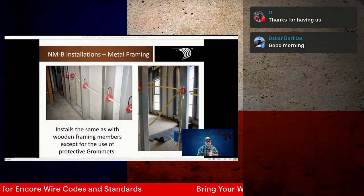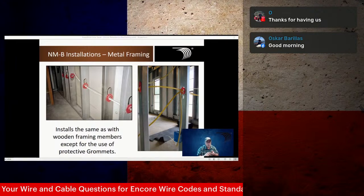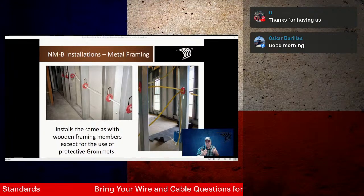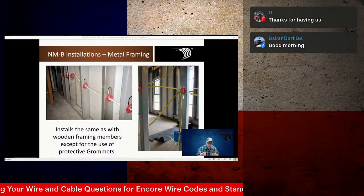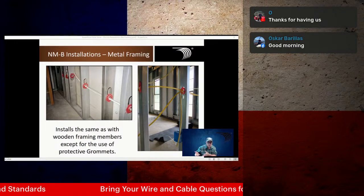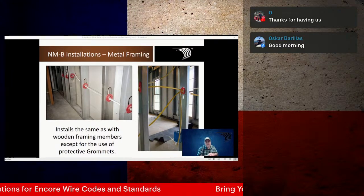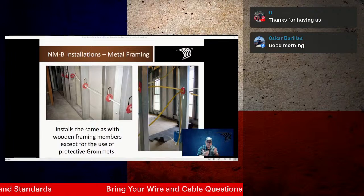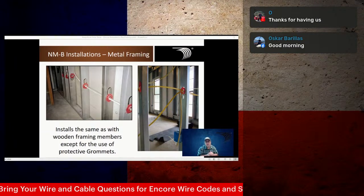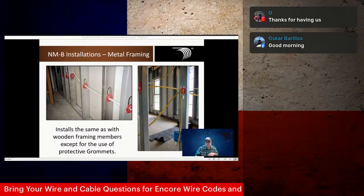Just remember, it's the type of construction, right? So type 3, type 4, type 5 construction is wood. Type 1 and 2 is concrete and steel, or it could be a building that could be built out of wood, but somebody chose to build it out of steel. Well, if it could have been built out of wood and they chose to build it out of steel, like here, these metal studs, then it's still okay to use non-metallic sheath cable. Perfectly fine. Just make sure that you install the grommets properly. You're going to want to do that. That is very sharp through there, and you don't want any damage to the non-metallic sheath cable. That's for sure.